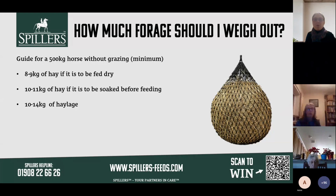So what does this all mean in practice? How much forage do you need to weigh out and put in your hay net? As a guide for a 500 kilo horse without access to grazing, once you account for the water content, you should feed a minimum of 8 to 9 kilos of hay if you're going to feed it dry, 10 to 11 kilos of hay if you're going to soak it before you feed it. So that 10 to 11 kilos is the unsoaked weight, or 10 to 14 kilos of haylage.